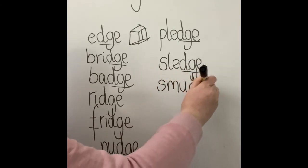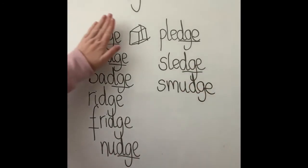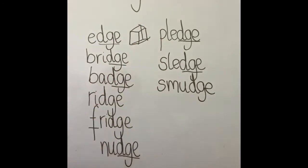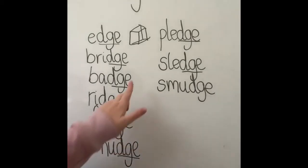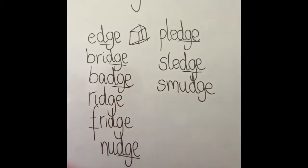Smudge. I could do a big smudge over all my spelling words right now, but I better not. That wouldn't be good because then you couldn't see them anymore. Smudge, when you mess something up, put a big line through it. Smudge. Count the sounds with me this time. Are you ready?